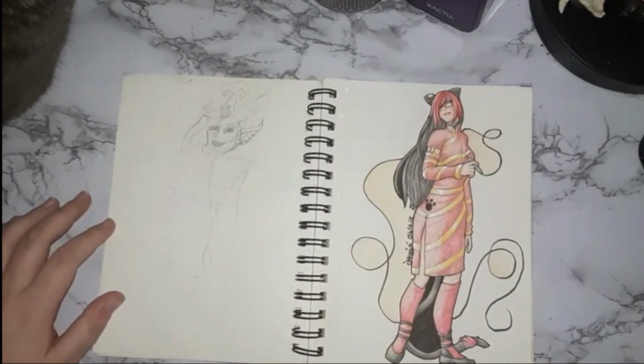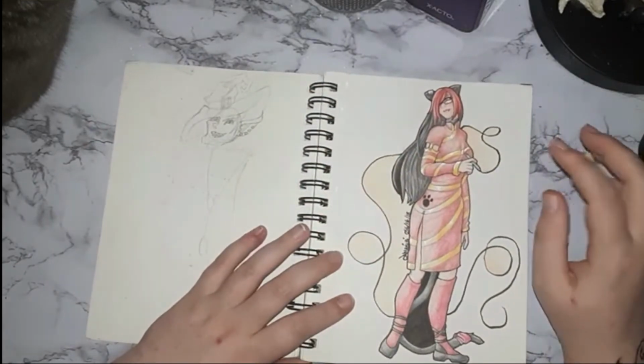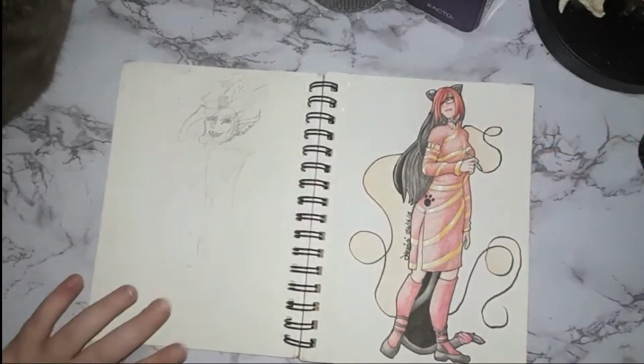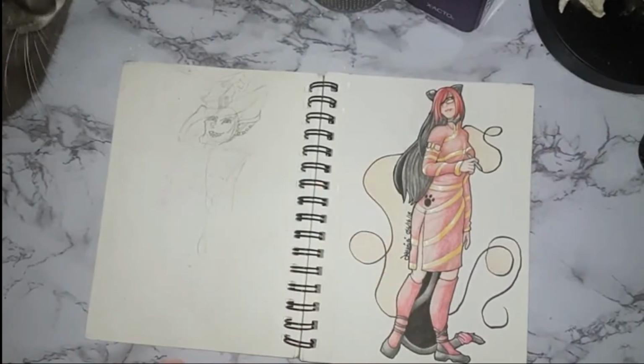This is one of my favorites that are in this book. It's my cat girl Casey, and if I recall correctly, I used cheap pencil crayons for this one. Give me a second. Oh, where are they? They're there. Sorry, I'm looking in the cupboard up here.